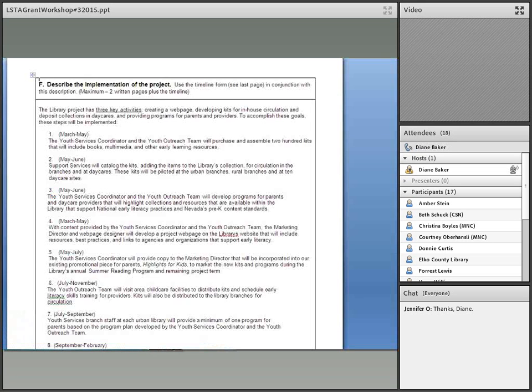As promised, this is an example of one application from, I think, a couple of years ago, showing how they proposed the information. Now, this one does go through and identify specific months. I usually don't recommend that because there is the chance that we may not get the funding in the time frame that fits what's been proposed. Usually we do, and it's not that hard to adjust it.